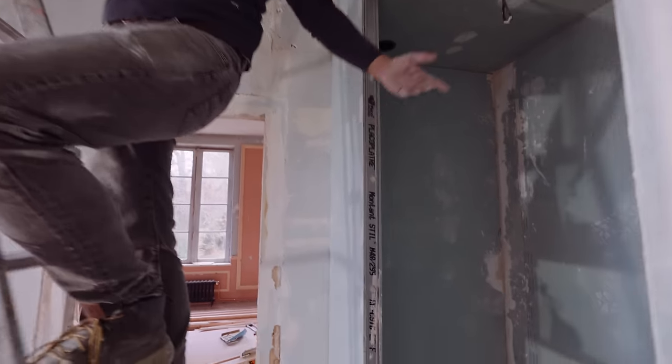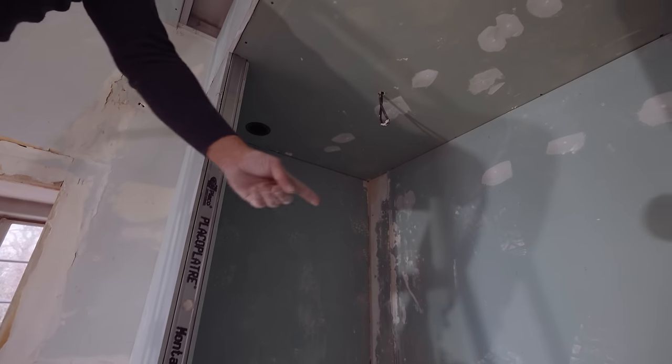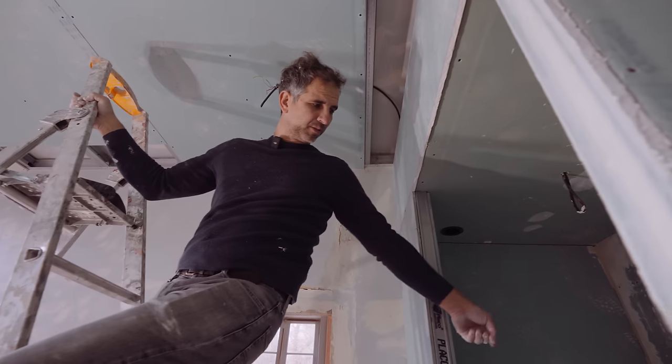No, what have you done? Well, the plasterboard, the beauty. Look, isn't it good looking? Well, I already saw that. What, no. What's happened? There wasn't a plasterboard here before. It was this morning.